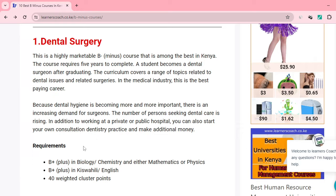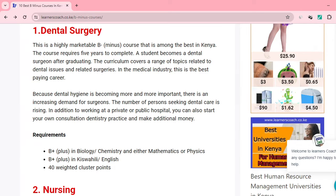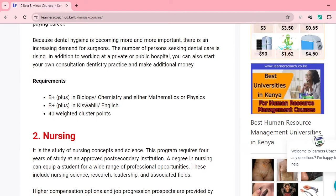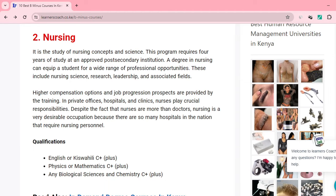practice. Requirements, which is very keen, is that you must have attained a B plus, apart from just B minus in your overall KCSE. You need to have a B plus in biology, and a B plus in either Kiswahili or English. That totals to 40 weighted cluster points. Good. The other marketable course that you can pursue with a B minus is nursing.